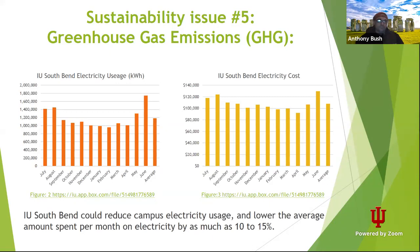IU South Bend has an opportunity to reduce energy consumption and by doing so, reduce campus greenhouse gas emissions and carbon footprint. This can partially be done by switching from the current low-performing fluorescent and incandescent lights to higher-performing fluorescent and LED lights throughout campus. In addition, having lights turned off while rooms are not being occupied will further reduce IU South Bend's energy usage, greenhouse gas emissions, and carbon footprint.